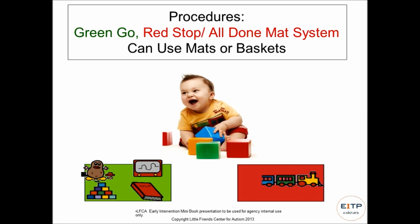Okay, the next one is going to be our start and stop mat procedure. You can use this and be in front of the child or in back of the child. We use this when we're teaching independent skills because we have our green mat, which is where we're going to put activities, and we have our red mat, which is basically a stop area. This is where we might want to be teaching children that are ready for this to do some activities on their own and then put it into stop.